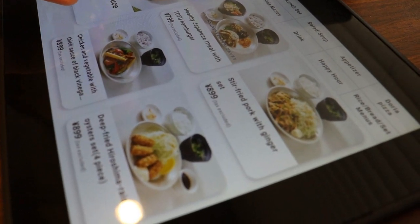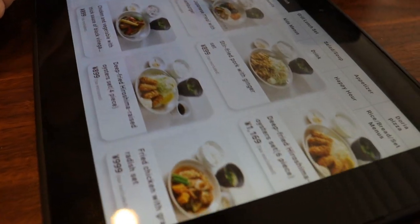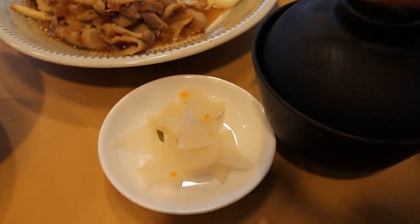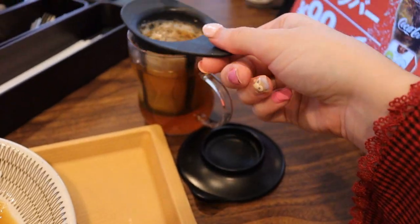Teishoku, healthy Japanese meal with tofu hamburger. Yeah, that looks so good. I mean, oh yes, I'm getting that. Our food came. It looks so good. They got steak. They have pickles, rice, and miso soup. Yay. And I got ginger tea that I'm gonna make iced tea with because I'm a MacGyver.